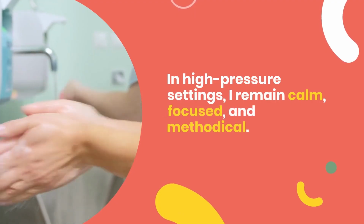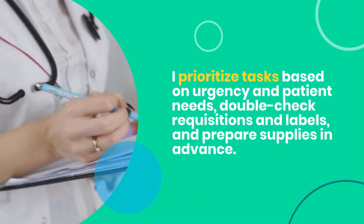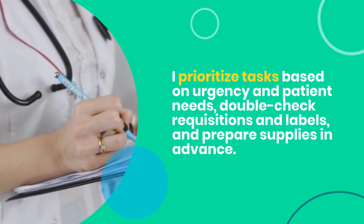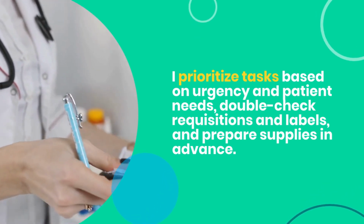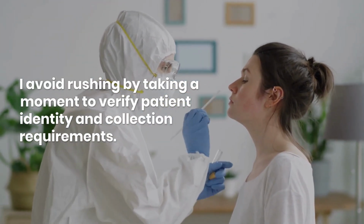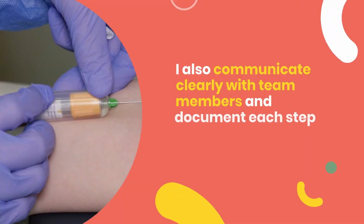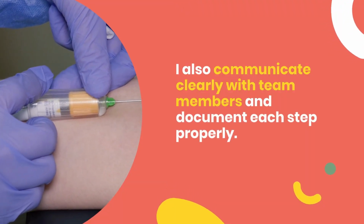In high-pressure settings, I remain calm, focused, and methodical. I prioritize tasks based on urgency and patient needs, double-check requisitions and labels, and prepare supplies in advance. I avoid rushing by taking a moment to verify patient identity and collection requirements. I also communicate clearly with team members and document each step properly.